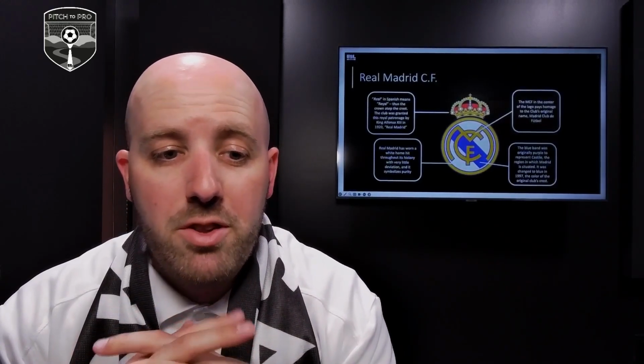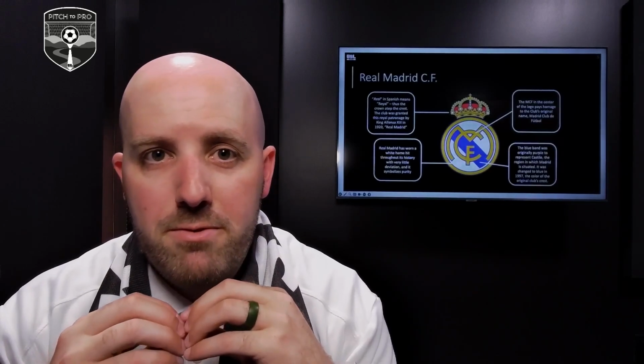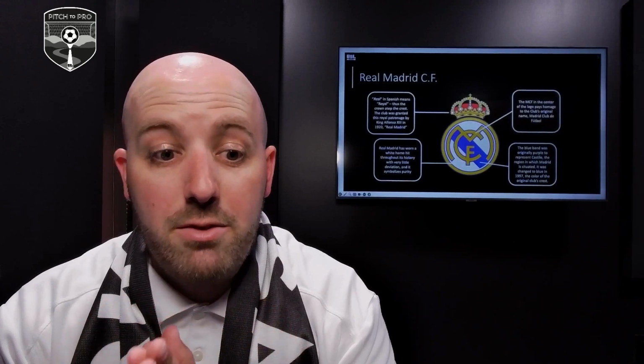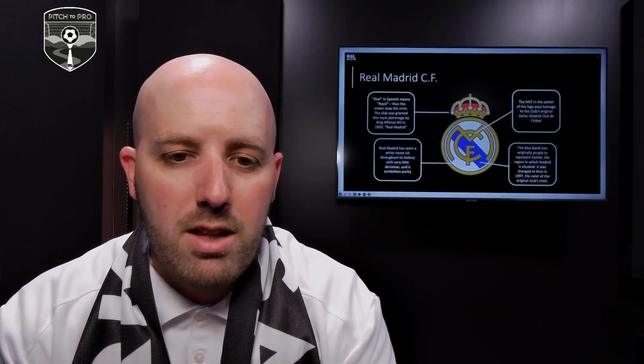Real Madrid are famous for their all-white home kits, and throughout their history, that's been very, very consistent, with very few years where they've deviated from that. And it symbolizes that purity, that royalty, again, kind of playing into that motif of the club.